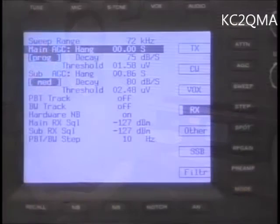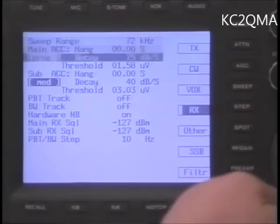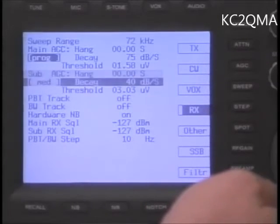One of the most useful and revolutionary new features of the Orion is fully programmable AGC. AGC action can be programmed to taste on each receiver for fast, medium, and slow settings, and a 4th setting, programmable, allows the user to adjust any and all of the AGC characteristics. Hang, decay, and threshold parameters for each are fully adjustable. For fast, medium, and slow, the hang and threshold parameters are fully adjustable.